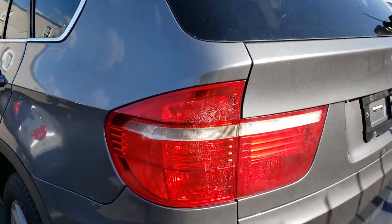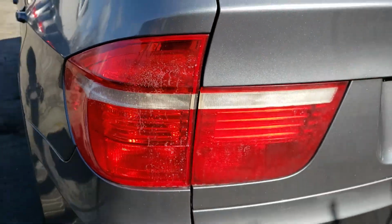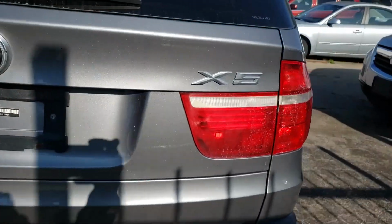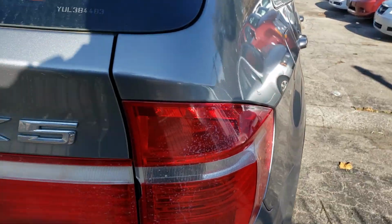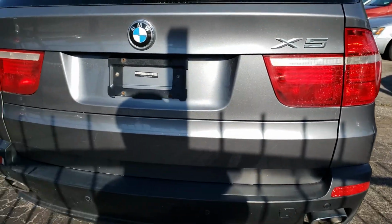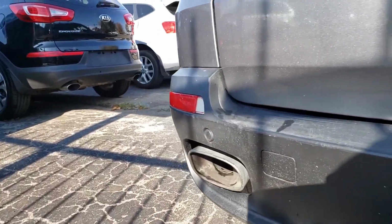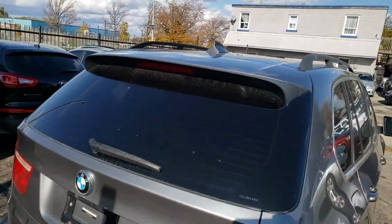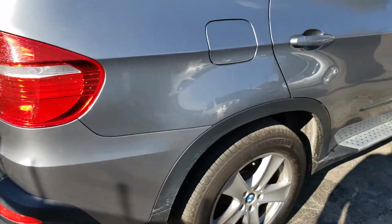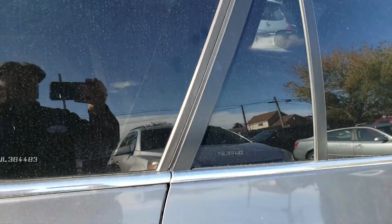Taillights have some kind of chemically, dirt-ish kind of stuff on them as well. Strange splash patterns that don't seem to want to come off. Again, almost like a chemical burn. Some damage in the rear bumper area. This marker light's broken. So there are some cosmetic things going on. It needs a little attention. Nothing that's going to stop the operation of the vehicle, but it is there.